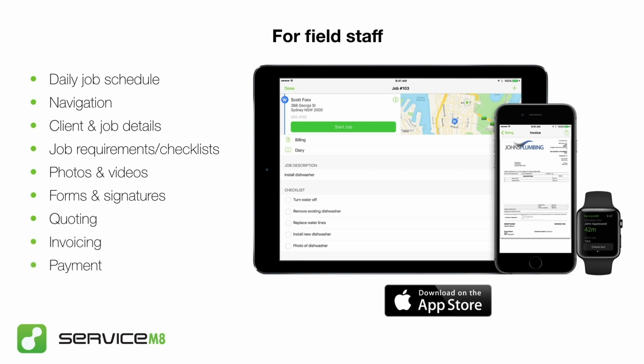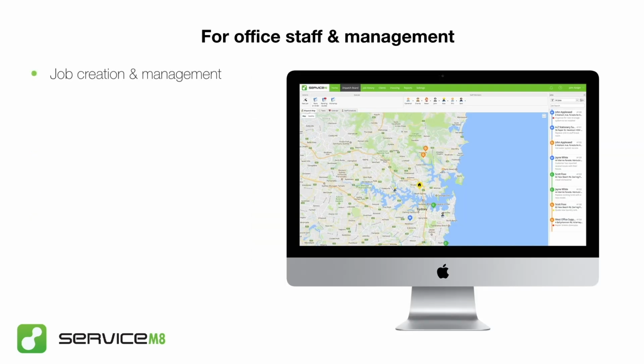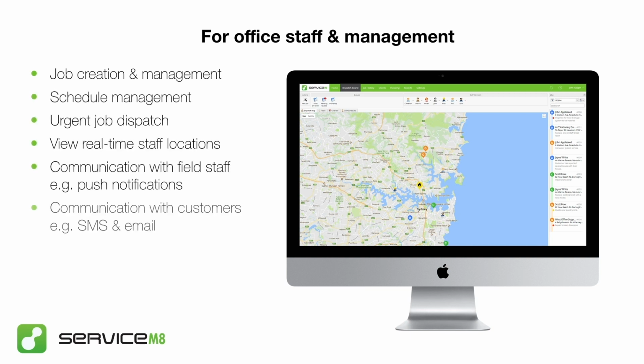So for field staff, they'd be using the iOS app, and this has a focus on functionality around being able to see your jobs for the day, navigate to the next job, easily communicate with customers, check into jobs, record what's been done with notes and photos, easily add billable items, send quotes and invoices, and even accept card payments through the app. For office staff, the online dashboard has a lot of the same functionality, but with a bigger focus on being able to easily create and schedule new jobs, have visibility over the status of all jobs in the business, and efficiently communicate with staff and customers.